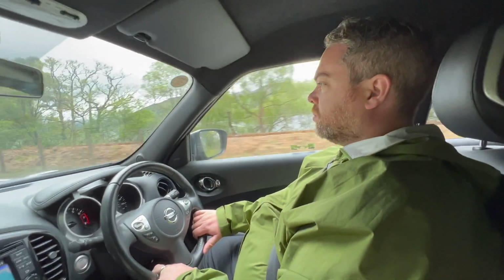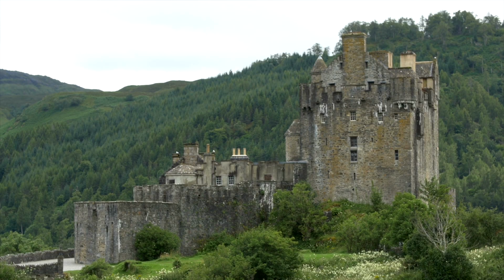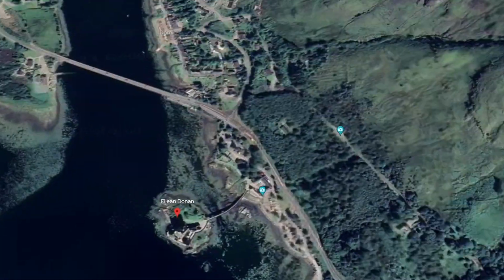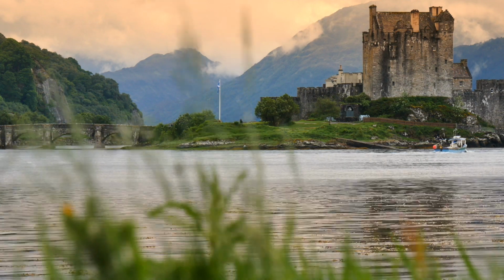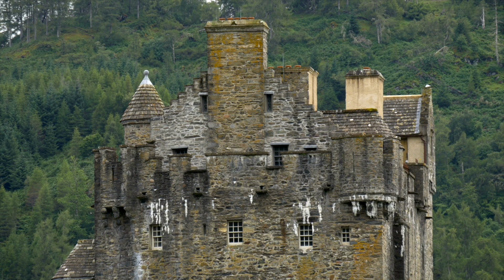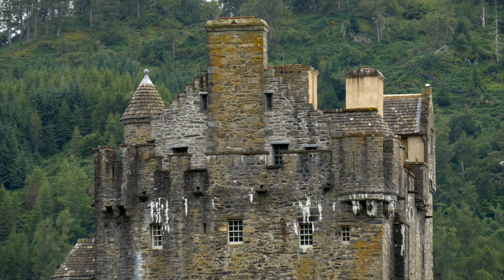Our first stop of the day is one of the most beautiful castles I've ever seen. It's Eilean Donan Castle, and it's such an easy detour if you're traveling from Inverness to the Isle of Skye. Eilean Donan is one of the most recognizable castles in the world because of its location on an island. It's where three giant lochs meet, and it's precisely that location that made it an effective defensive fortification against Viking raids when it was built in the early 13th century.